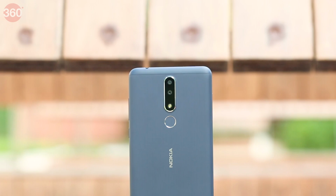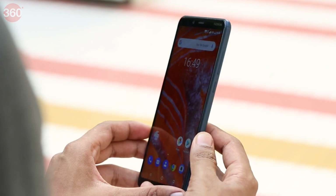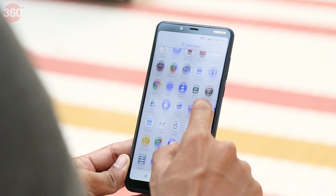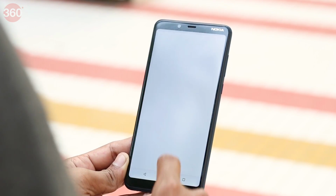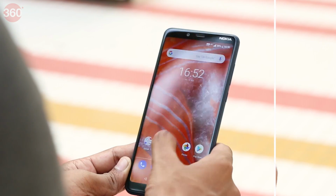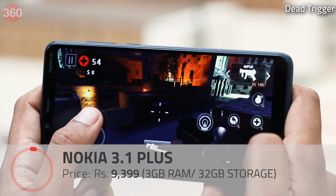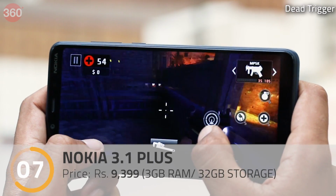The Nokia 3.1 Plus sports an aluminium build that feels great in hand and looks nice as well. HMD's track record in providing software updates is another thing going in favor of the phone, and so is the presence of stock Android. The Nokia 3.1 Plus underwhelms a little bit when it comes to performance. However, the phone's great battery life is its saving grace.